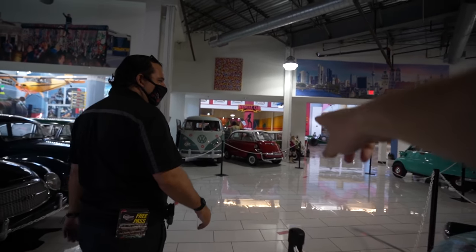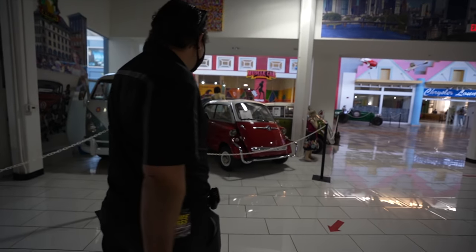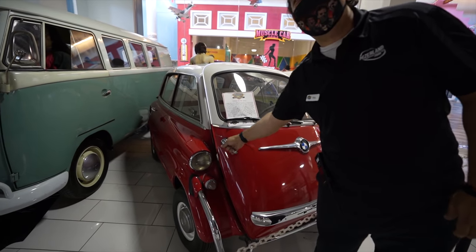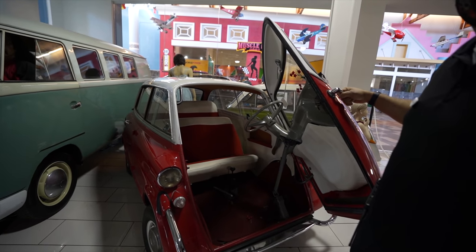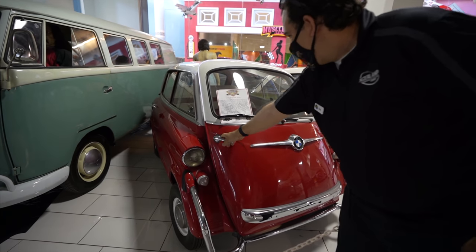Before we get to that, what is this? BMW. Yeah, but, I mean, come on, Chris. Wait. You ever saw Family Matters? Steve Urkel, he had a car like this. Oh my gosh. That's right. Oh, the Amphicar.